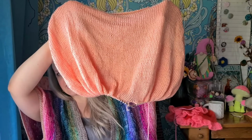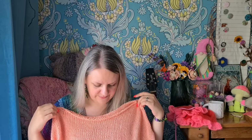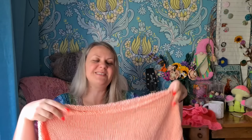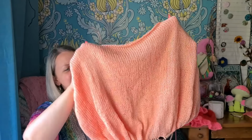It doesn't look like a sack right now, but once I'm done, hopefully it works out and you will get my idea. So I'm putting very, very old yarn, vintage yarn, to good use and making something. I'm attempting a modern knit, but we will see. I hope I don't look like a giant peach walking on a beach.